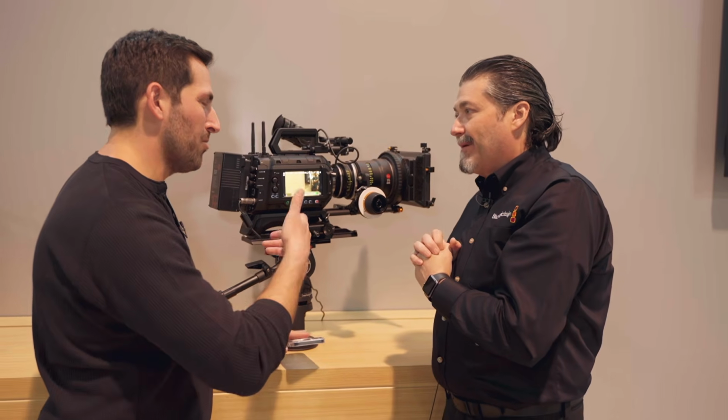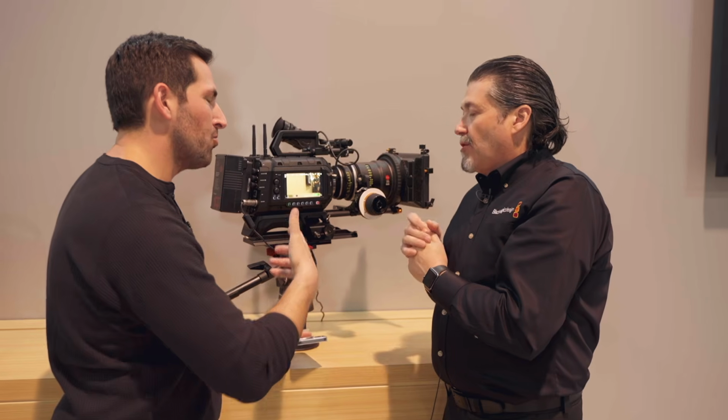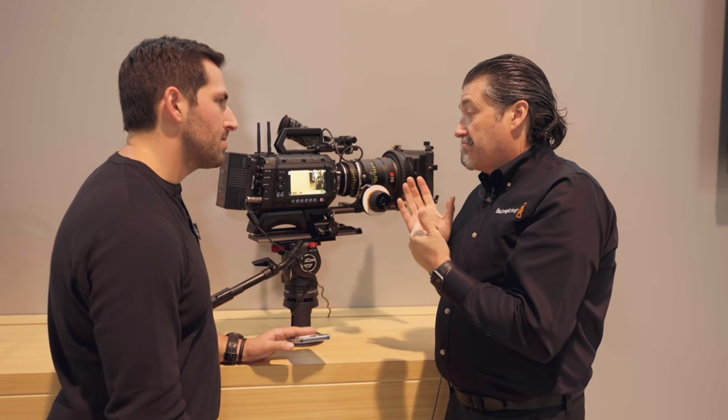I do this calibration the first time. Correct. Do you have to do that every time you put the lens on? Does it remember your lenses? You can save settings and things like that. So it's, but it was clever.